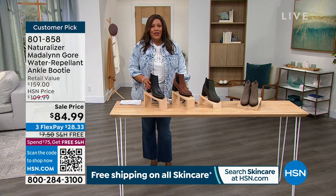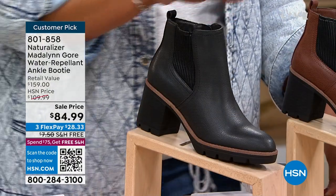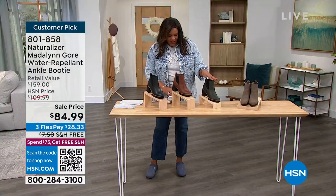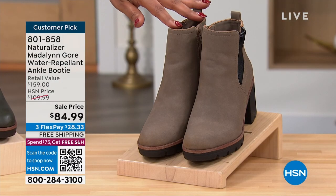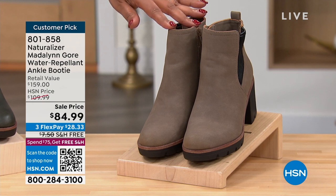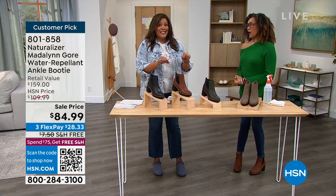This is a $159 booty, and it's $84.99 today. A steal when it comes to Naturalizer. I have it in black. I have it in this beautiful, what we call saddle tan. I have it in laurel. Are we calling that laurel? Laurel green. And then I have it in, what color is that? Wood. Oh, I love that. Okay. Angie Corley is standing by. $28 to get this boot home. I love that it's under $85. This is a $160 boot.